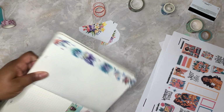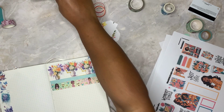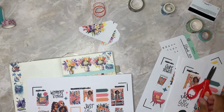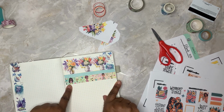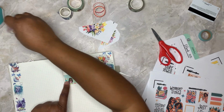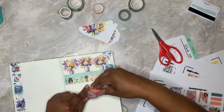So I'm just keeping it simple. I knew I wanted to do horizontal Dutch doors, but being that I didn't make any mirror images, I'm not even going to worry about it. I'm just going to put some cute washi tape here. So I use this one on this side, and I use this one here. So I guess I will use this pink with the orange. We'll do it like that.